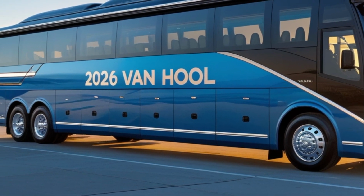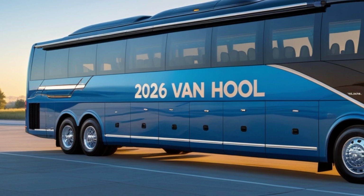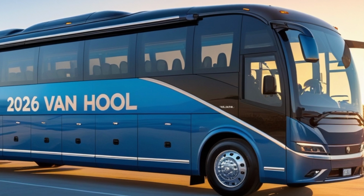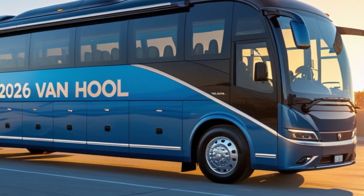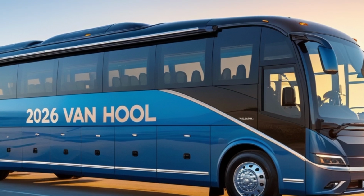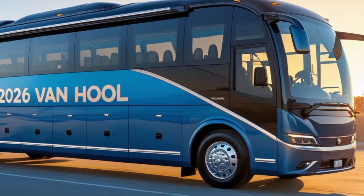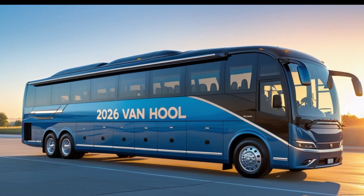Optional features include a built-in kitchenette, restroom facilities with eco-water systems, and even modular private cabins in certain premium versions, ideal for overnight travel or VIP transport services. Every inch of this bus is tailored for those who demand the highest standards of quality and luxury.